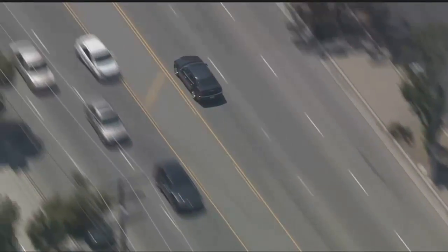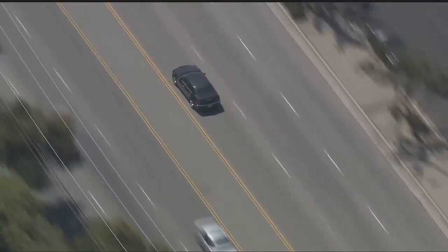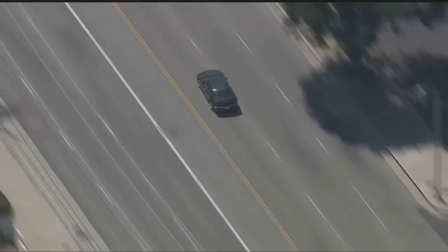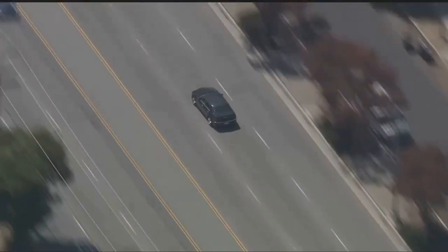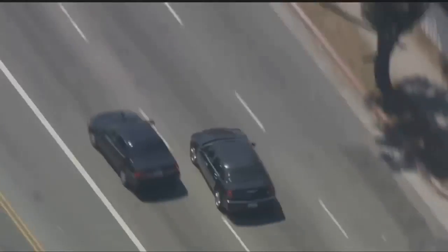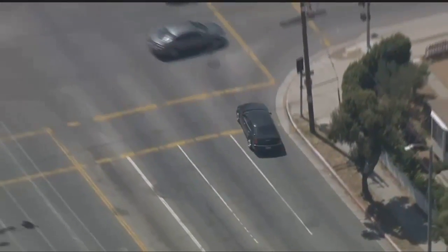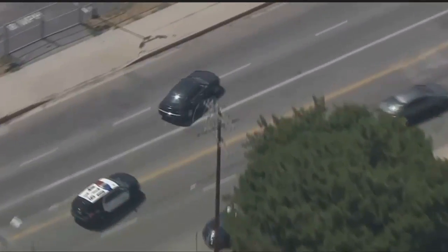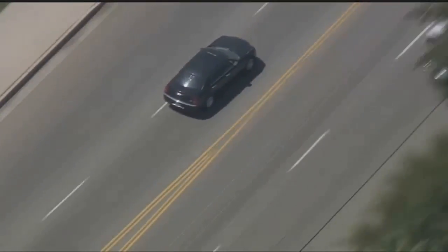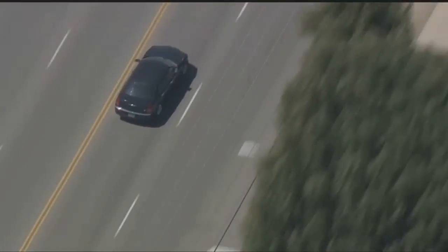And again, just high speeds this afternoon, trying to get away from the officers. They have the helicopter overhead. They have one unit behind them. But this person, dangerous. They need to get this person off the streets. Northbound. Wrong side of the road. Got a little squirrely right there. I believe we're going to be on White Oak.